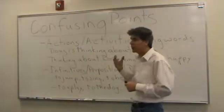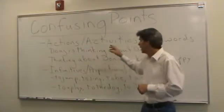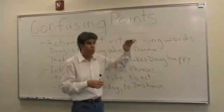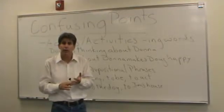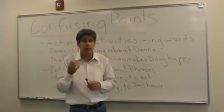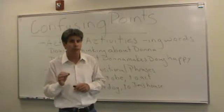Okay, the first one that really catches students is that issue I told you about before when we discussed verbs, but the difference between actions, which are going to be verbs, and activities, which are going to be nouns. They can look exactly the same. These are ing words. A word like running, believe it or not, can be either an adjective, a noun, or a verb. It could be any one of those. Just the fact that it's got an ing on the end doesn't mean it's going to be a verb. It could be an activity. I could say running will make you very fast, or running will make you very fit. That's an activity. It's actually not a verb in that case.